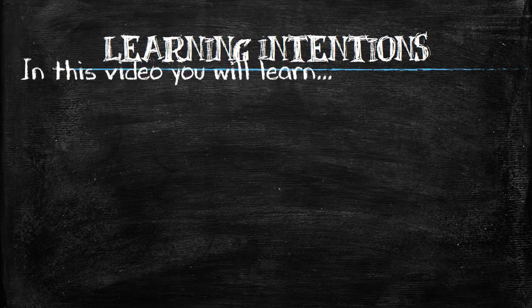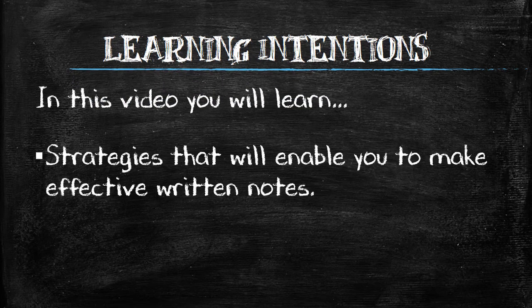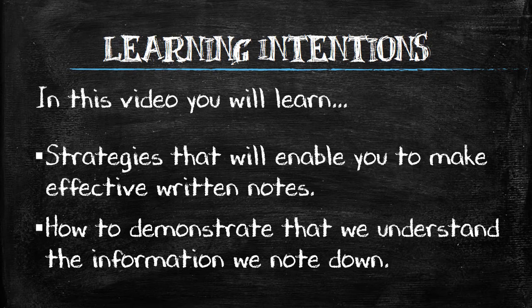So you're going to be learning two things. Firstly, strategies for making what we note down easier to retain and easier to recall. And secondly, you'll learn how to make sure that the notes that you make demonstrate that you've understood what you've read.